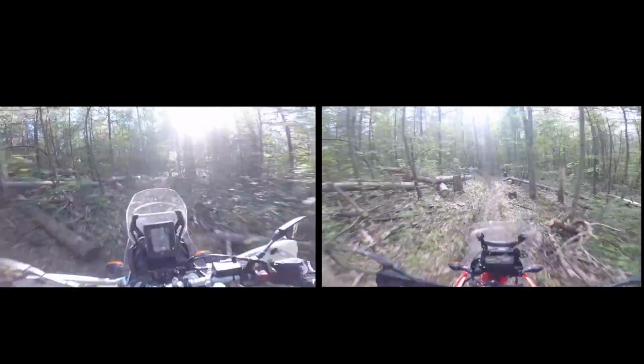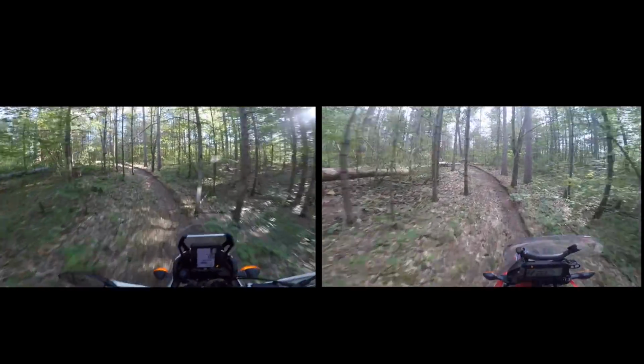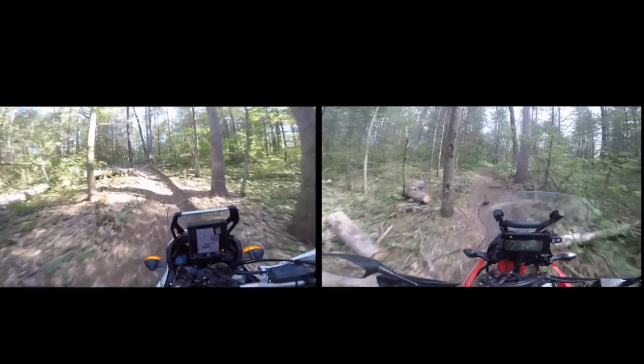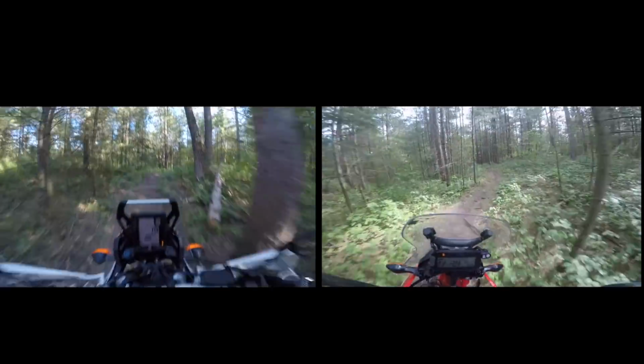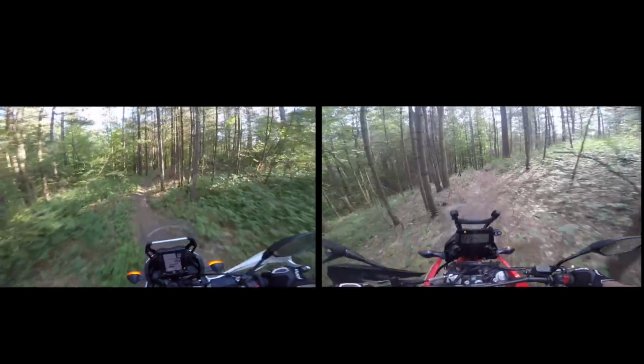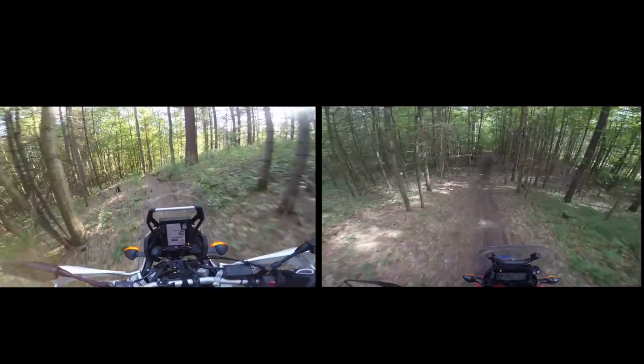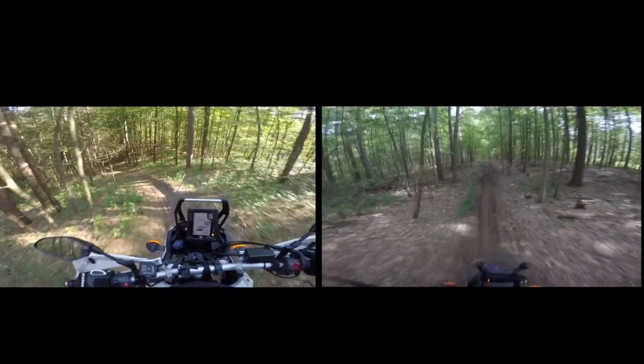Here's the same bit of single track ridden on both. The Honda pulls away immediately and keeps on going. It typically takes me 11 minutes to ride this bit of trail on the Honda and 13 to 14 on the Yamaha. If you want a massive workout, take your T7 on this kind of trail. Just make sure to let the dirt bikes and dual sports go first so you're not holding them back.